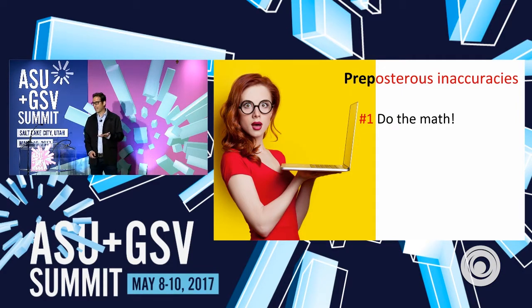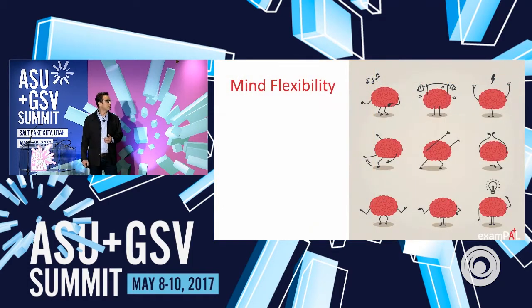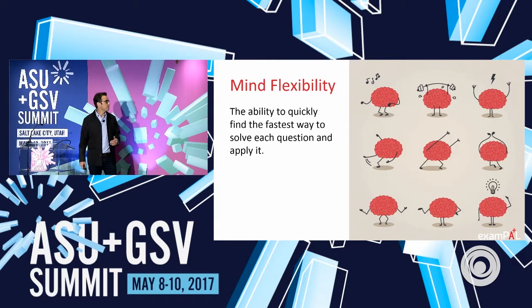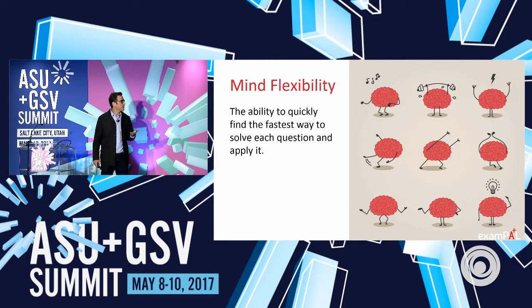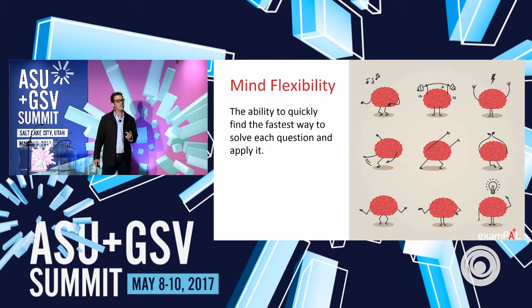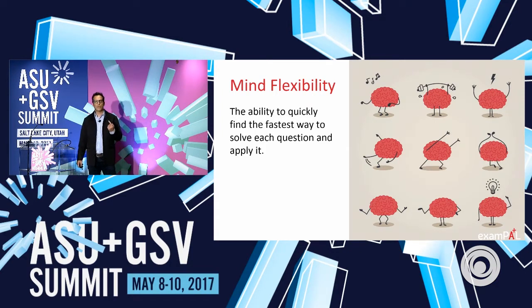What these tests actually measure is a skill, something we like to call mind flexibility, which is the ability to quickly find the fastest way to solve each question and apply it. The students that are the fastest to solve these kinds of tests are the ones that can tell in advance what the fastest way to solve each question is going to be before actually applying it.